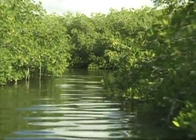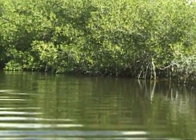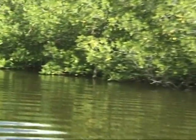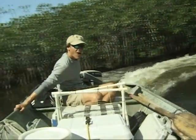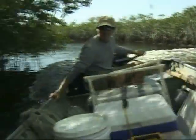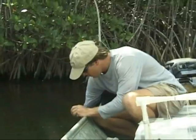Proof of the importance of Taylor Slough to plant, animal, and fish species is dependent on the systematic and diligent collection of hydrology data from Taylor Slough. Pete Frezza, a staff researcher at the Audubon Science Center in Tavernier, Florida, is part of a team of scientists dedicating themselves to this effort.